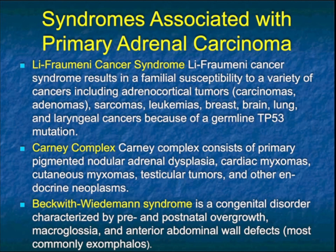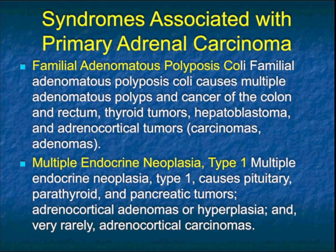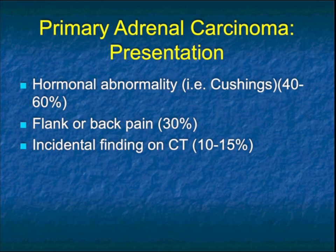Li-Fraumeni syndrome, again, multiple different cancers, including a primary adrenal cancer. Carney's complex, which includes cardiac myxomas, testicular tumors, and other neuroendocrine tumors. Beckwith-Wiedemann, I've seen a couple of cases, a congenital disorder with pre- and postnatal overgrowth, abdominal wall defects. Familial polyposis, you think more about colon cancer or cancer of the stomach or small bowel, but adrenal cortical carcinomas are one of the things. And then MEN type 1, we think about the pituitary and parathyroid and pancreas. You forget about the adrenal, but adrenal cortical carcinomas are rare, but they can occur with increased frequency.